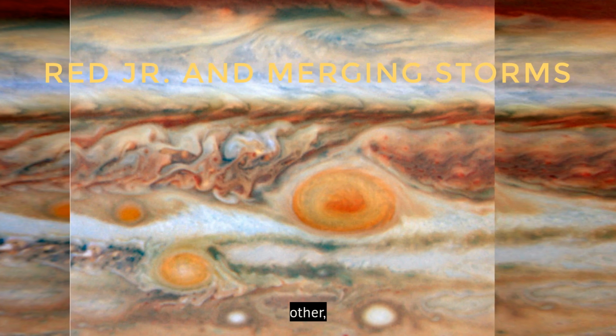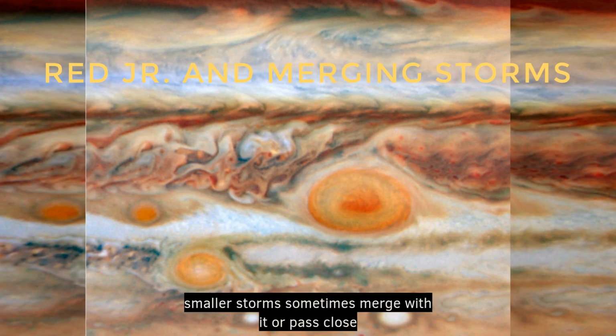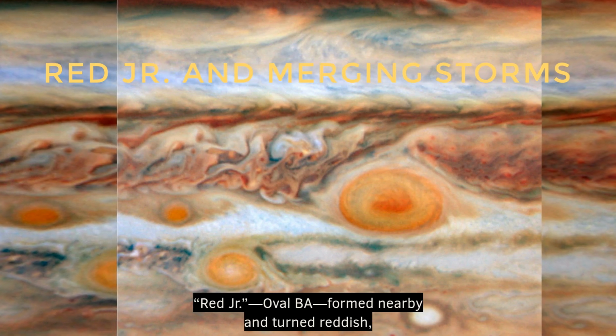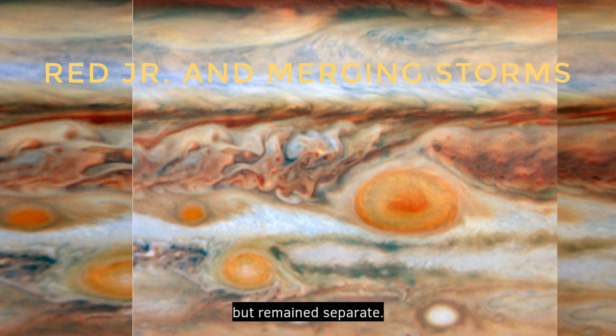The Great Red Spot isn't alone. Other, smaller storms sometimes merge with it or pass close by. In 2000, Red Jr., Oval BA, formed nearby and turned reddish, nearly meeting the spot but remained separate.